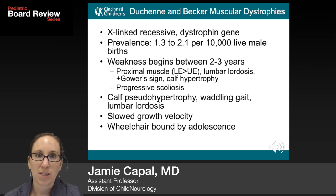You may also notice lumbar lordosis, so they walk with their belly stuck out. That's due to hip girdle weakness. So it looks like a waddling gait, and you'll also notice some calf hypertrophy. These boys often have slowed growth velocity, not just due to their disease, but also due to the treatment, and they're typically wheelchair bound by adolescence in Duchenne.